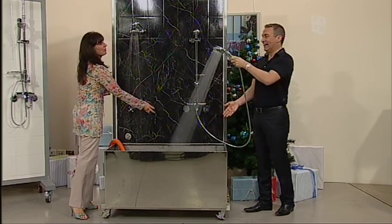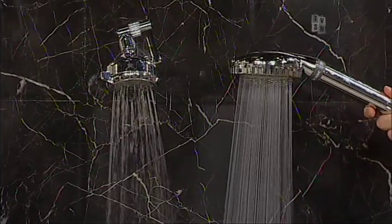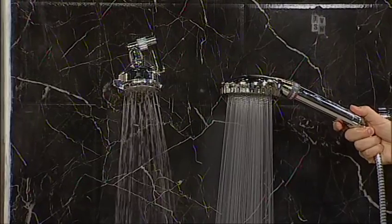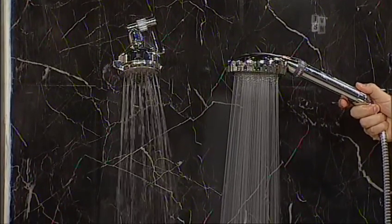A lot of showers are either too sloppy or too harsh, but as you can see, this is so lovely and soft. It's the softness with the pressure, that combination. And have you noticed the difference in your home with the ions? The whole shower just feels so fresh and lovely.